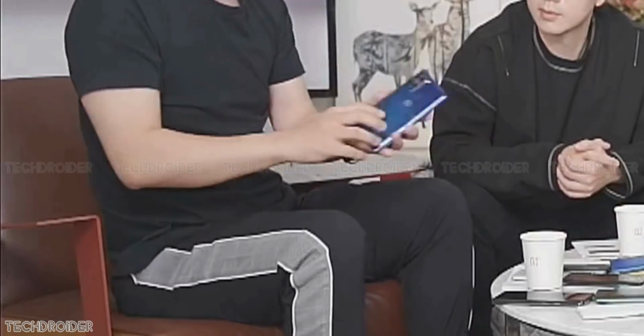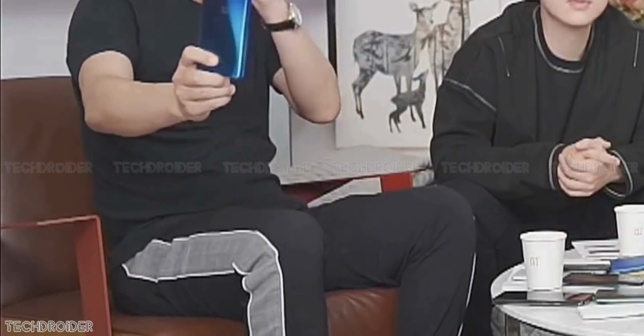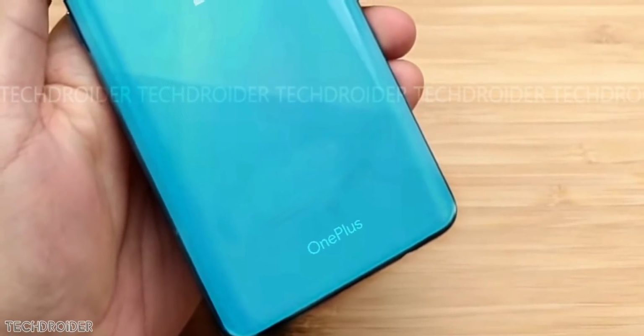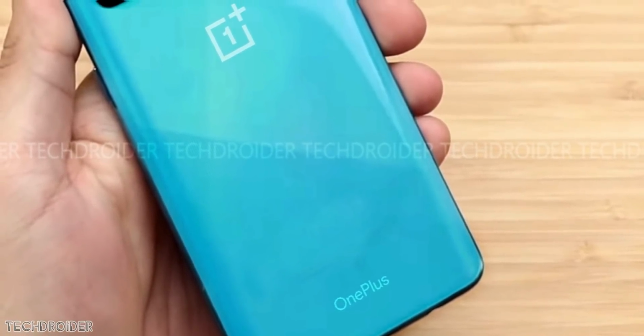Some information on the color options you may get. They're using teal accent colors, so yeah, this might be it. The bluish one, teal, which is also there in the Galaxy A51.